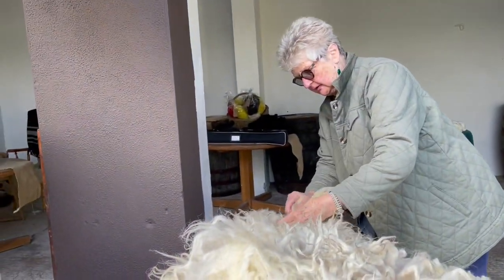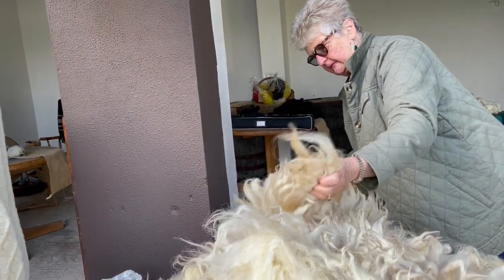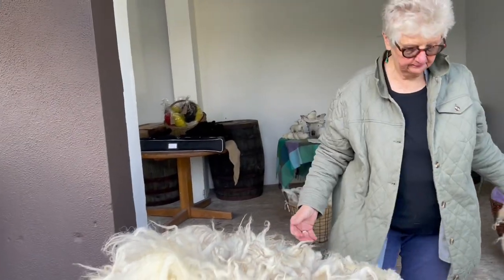Normally, we wash it and then card it and then turn it into roving. So this is skipping a whole series of processes, which makes it not as easy, but more straightforward. Yes. And your hands feel really nice afterwards.